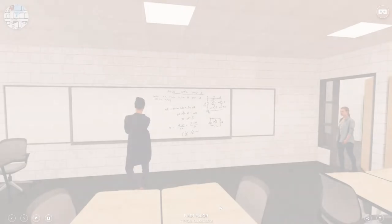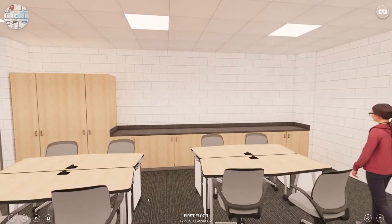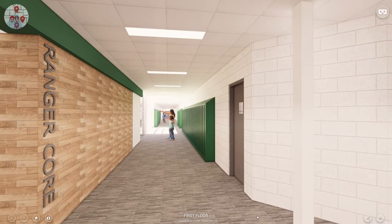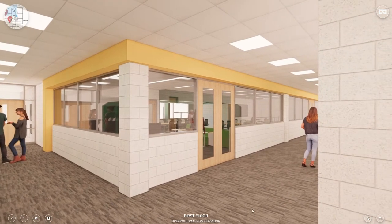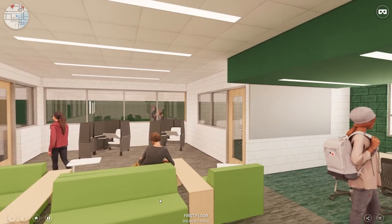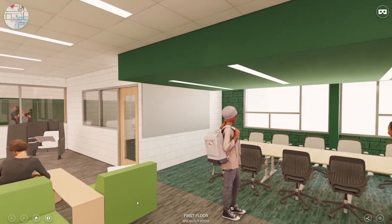next couple of years. One of the goals of the renovation is interior finish improvements throughout the school. Corridors and classrooms will receive finish upgrades, including new paint, carpet, ceilings, and LED lighting. The other main goal is to create learning hubs throughout the classroom wing. There will be learning hubs dedicated to each of the four houses that we'll be seeing shortly, and there's one learning hub at the center of the building called the Ranger Core, which we'll be visiting first.